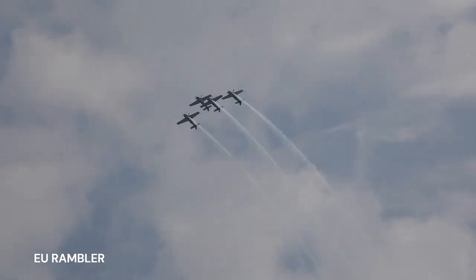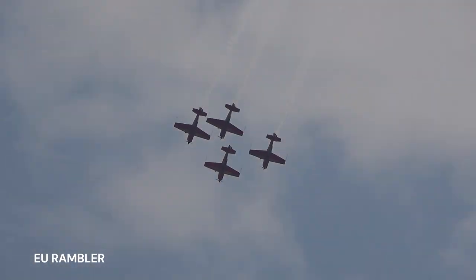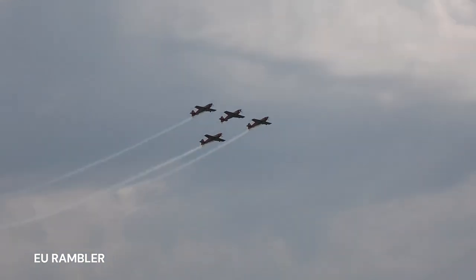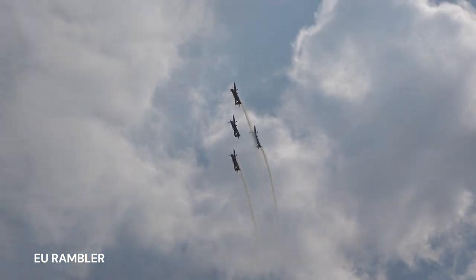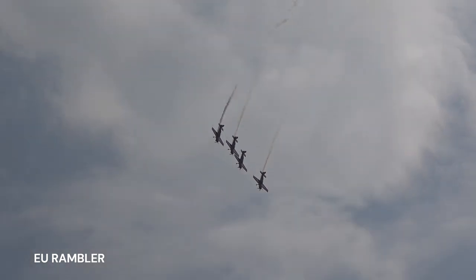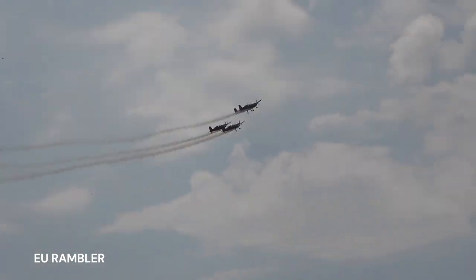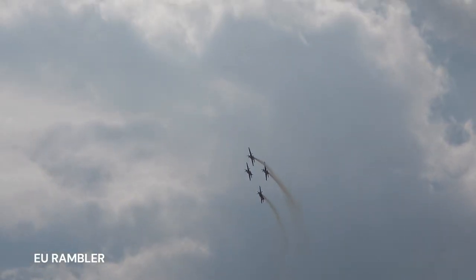Start off in box formation for an initial quarter cloverleaf manoeuvre, drawing in the sky the outline of a quarter of a cloverleaf, and we'll soon see the first of the formation changes, as from box they go into T for Tango formation for the line abreast loop. And out of that, the team will be transitioning into a left-hand barrel roll. Once again, as if tracing the outline of the inside of an imaginary barrel in the sky.